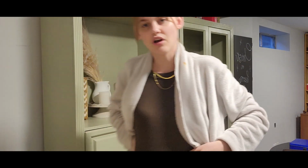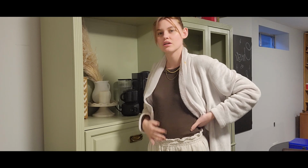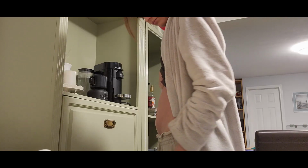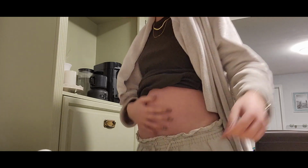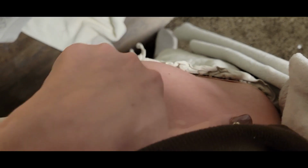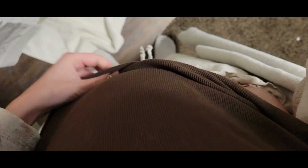It is literally lopsided to this side, which causes this entire side of my body to hurt. You can kind of see over there. I'll try and get a top view or something. You can see just how much it's to the side, contorted, I don't even know what the word is.